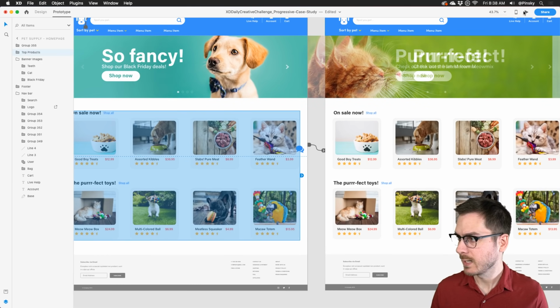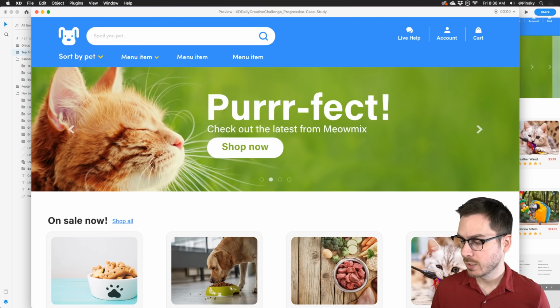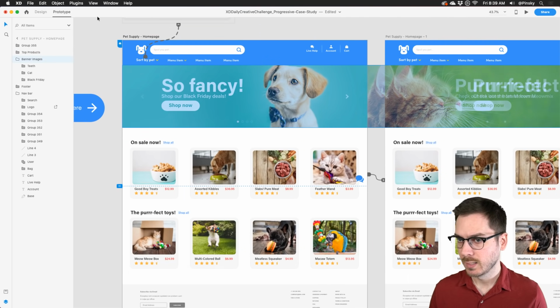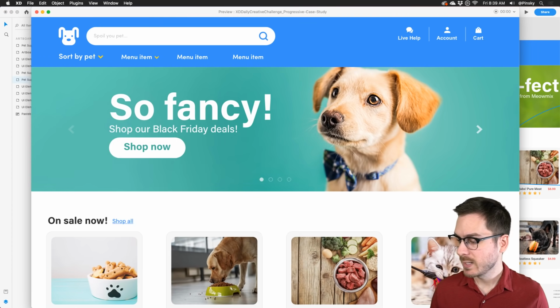So when I press play, you're gonna notice that that live help button is now right above the fold. It's just gonna always be there. And I thought I broke my time trigger. Why did it come back? Oh, I did not break the time trigger. I broke the other trigger. There we go. So now it's always there, right?